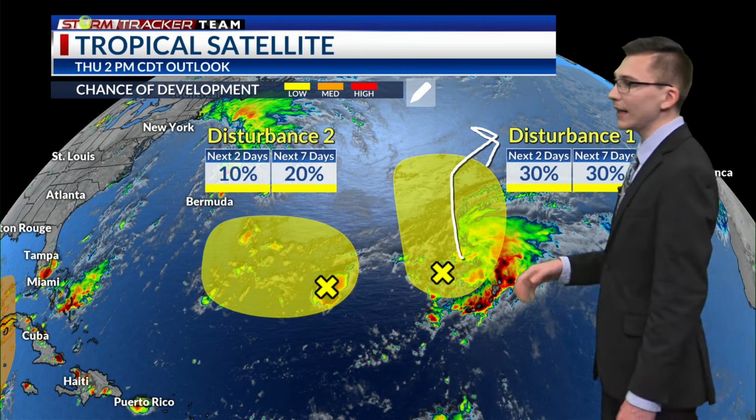Just to the west, however, we have another area of low pressure right in here. That also has a low chance of some development over the next 7 days as it slowly meanders over the open waters and then will eventually itself get pulled off to the north and northeast and should remain over open waters. However, closer to home, we do have an area to watch closely as we go into next week.